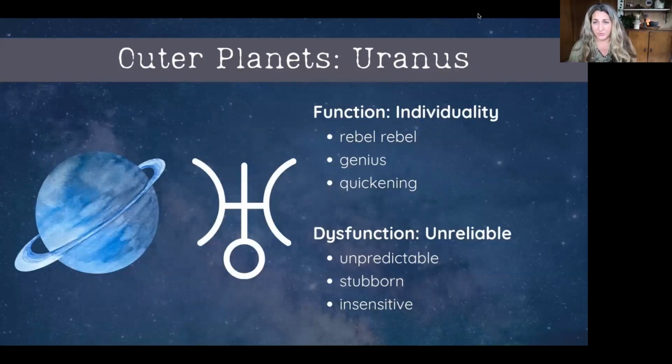Uranus is very lightning quick. There's a quickening wherever Uranus is in your chart. It's almost like the dad in Beauty and the Beast that has that crazy inventor on the side of the hill that is there to really push society forward. Uranus helps us get out of our comfort zone. Uranus shows us futuristic solutions. It rules AI. It rules tech. It rules robotics. It rules communities and networks, right? And this ability to connect through the internet.